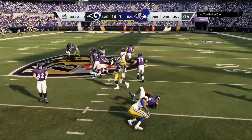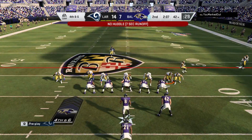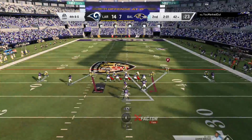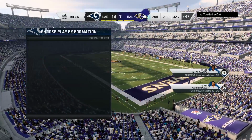Jackson options out left. That is not going to be any help as they dump him behind the line of scrimmage. He loses 4, and it brings up 4th. We've hit the 2-minute mark of the second quarter, 14-7.